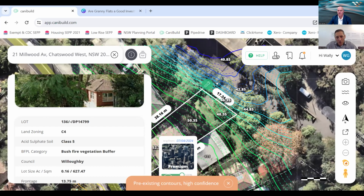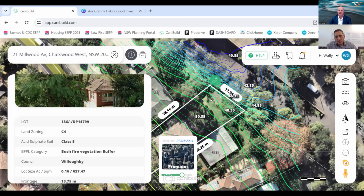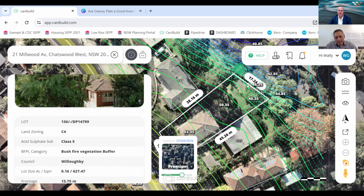Yeah. So again, once you see a lot of lines close to each other, that tells me that there's a bit of a slope on the block. So this is that type of block where if you were to build in this section here, it's probably going to have higher site costs than say that first one we looked at, again, purely based on the fact that there's a slope issue there.